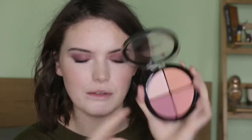So taking my Luxie brush as always, picking some up. It's really pretty. Okay, so that's a really pretty blusher, and like I said, you get 3 others in here as well. That's more of an illuminator, but it's got pink there, so I'd say these are more like blush toppers. But yeah, you do get the mattish blusher in there as well.